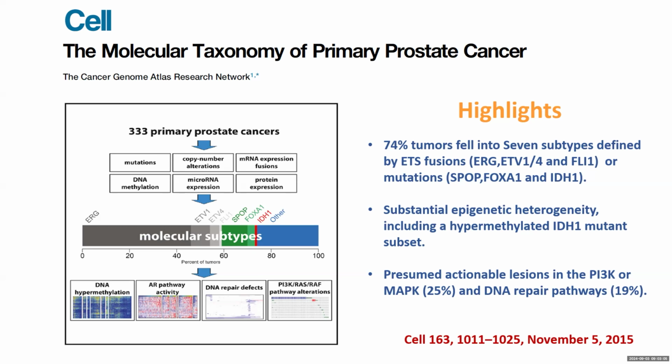There is substantial epigenetic heterogeneity, including a hypermethylated IDH1 mutant subtype. There is DNA hypermethylation. There is AR androgen receptor pathway activity, DNA repair defects, and PI3K and RAS pathway alteration. And there is some actionable lesion in almost 20% of patients in the PI3K or MAPK pathway or DNA repair pathways.